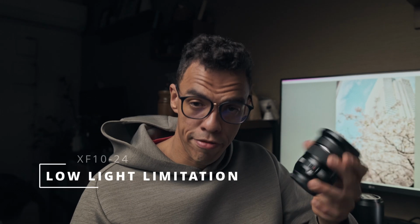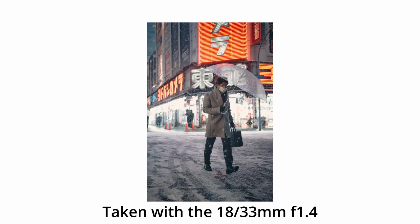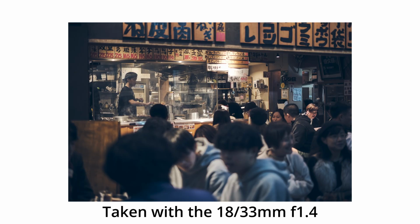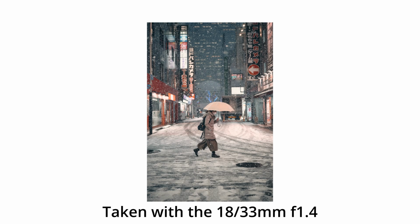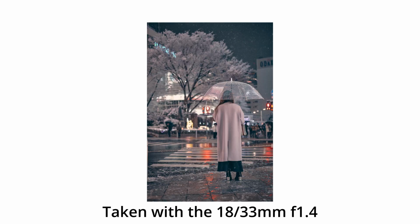Now, being an f4, this lens has some limitation when it comes to low light compared to, let's say, the 18mm f1.4 or the 33mm f1.4 or an f1 or f1.2 lens. This lens will definitely let less light coming in, right? So if you are okay with cranking up your ISO, you can purchase this lens. But if you want to shoot exclusively in low light and you want to use this lens for that, this might not be the best purchase for you. So keep that in mind.